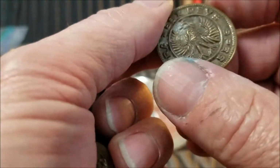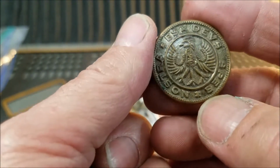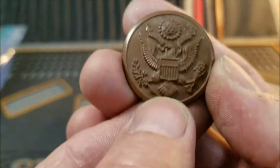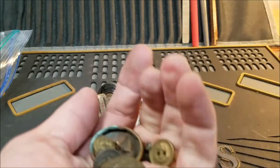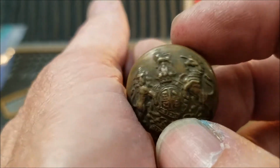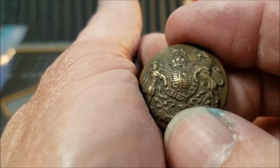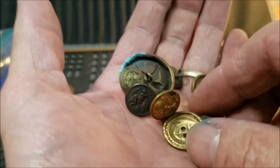This one here, looks like we have a bird with 3 legs. Pretty cool button. Another one here, pretty awesome, a nice big eagle on it. I think these are brass too. Another one here, this is actually pretty cool. It's got a lion on the left, a unicorn there on the right, and maybe another lion or something up on top of there. Another pretty awesome vintage one.